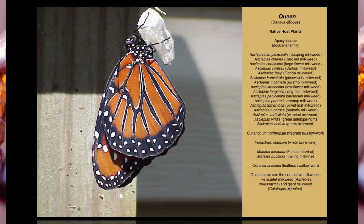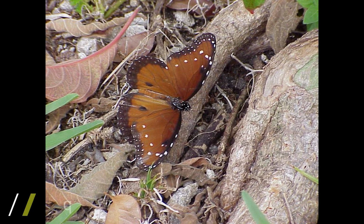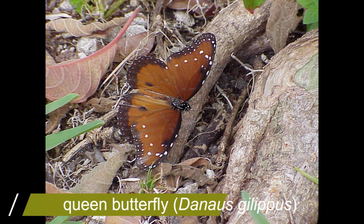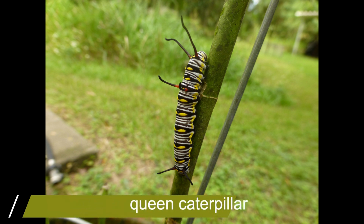The queen butterfly is often mistaken for a monarch. But look for the caterpillars. The caterpillars have 3 sets of tentacles, and the monarch only has 2. And also, they're more of a mahogany brown, and when they open their wings, you don't see black lines like you do on the monarchs. They use milkweeds just like the monarch, so you will often see them eating together on the same plant.